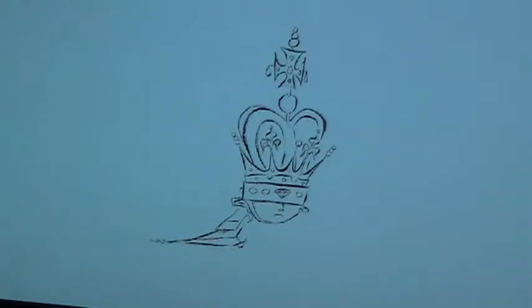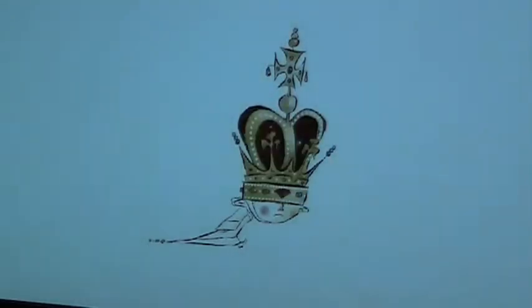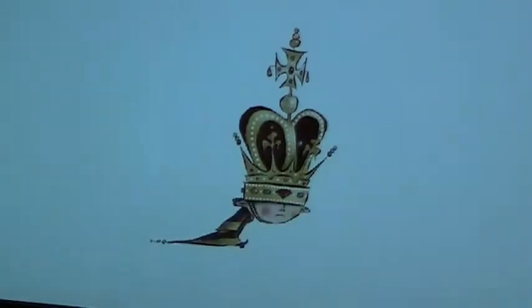So let me see what I got here. I started adding... now, this is all digital coloring. Yep, most of this is. I'll show you in a minute, you'll see. The red in her cheeks really made her look more upset. Yeah, she's getting flushed.